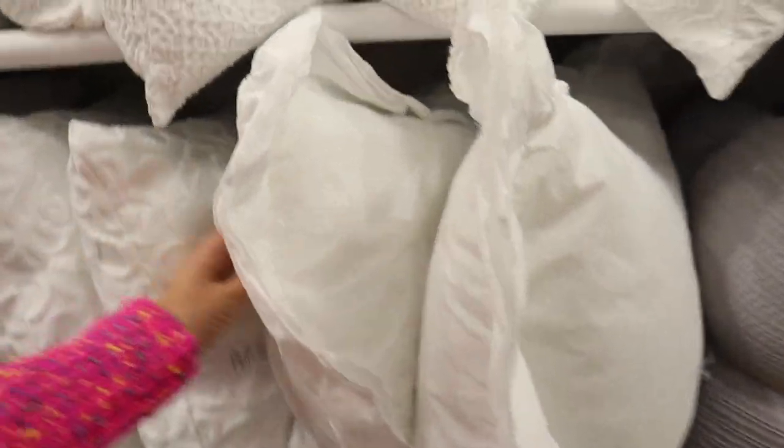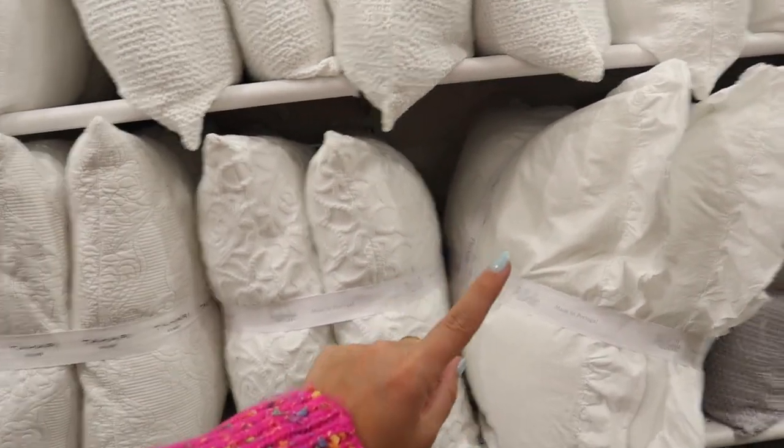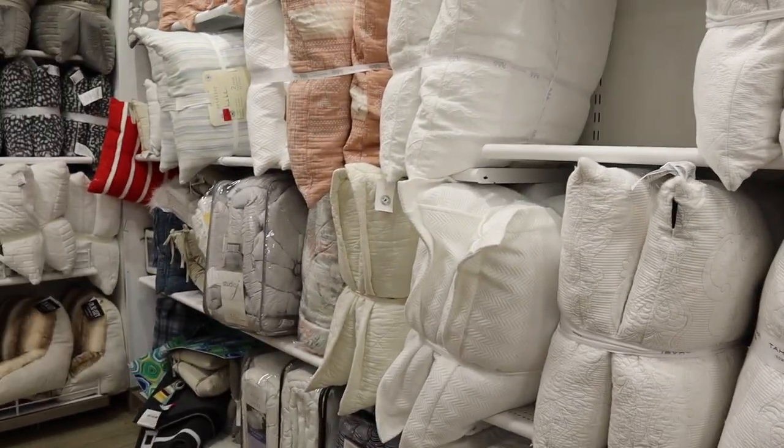So it's $50 for the two of them. And these will go on the back of the bed. Might keep looking, but those are definitely a really strong contender. But they do have lots of options.